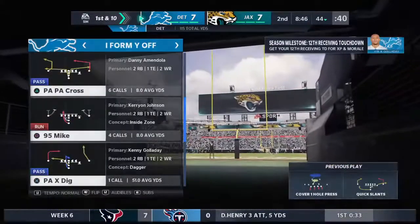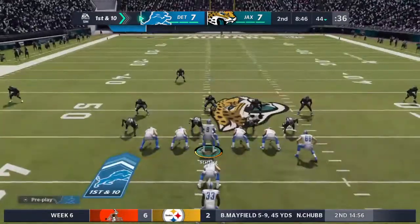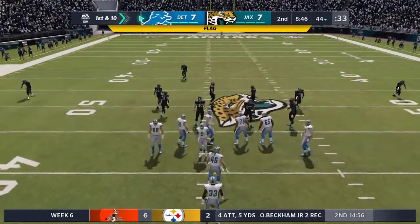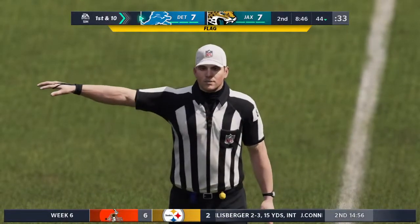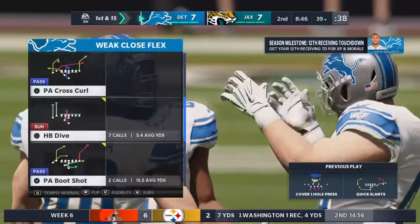Now, after the completion, we're going to get a timeout, an injured player. Well, he gets attended to. We'll step aside. Now whistles and a flag down. Looked like one of the Lions linemen might have moved. So that'll back him up 5.